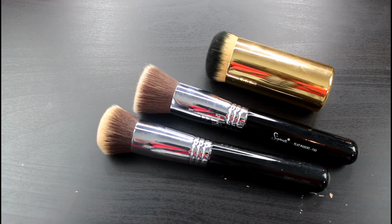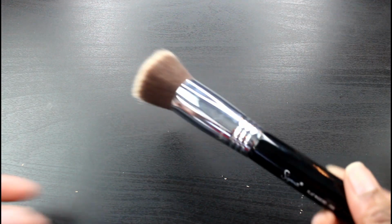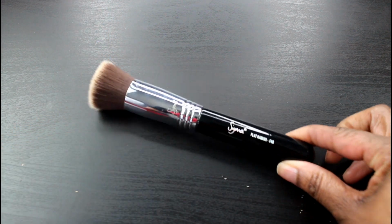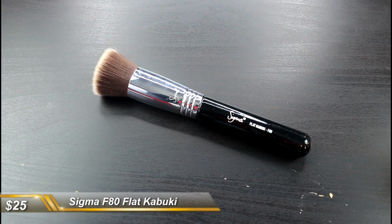Okay, so I have broken down the brushes into categories, and I'm going to start with foundation. And as you'll see, the brushes I've chosen all look pretty similar in the way that they're constructed. So I'm going to start off with the oldie and the goodie. It's a legend, it's an icon. It is the Sigma F80 flat kabuki brush.